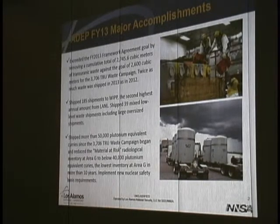In terms of shipping, we shipped 185 shipments to WIPP. If you remember, the year before we shipped about 240 shipments. So that was slightly less. But in addition to those 185 shipments, we also shipped 39 mixed low-level waste shipments of the oversized boxes that went to Waste Control Specialists.